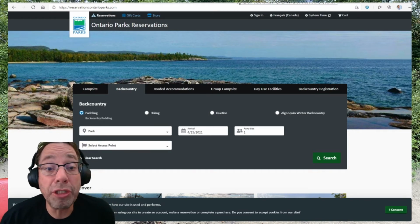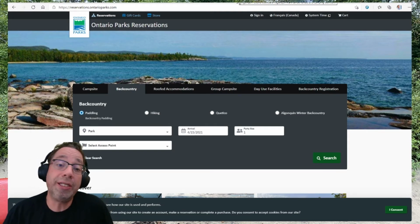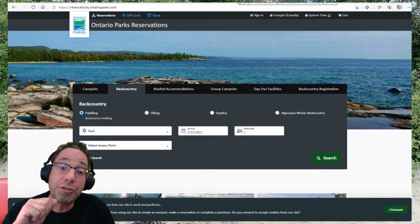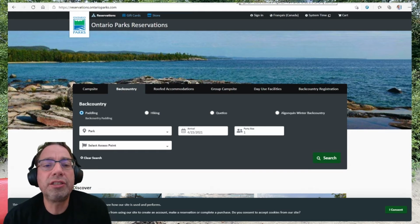The other thing just to mention is when you do arrive at Achray, you also have to check in with the ranger station to get your actual permit that you can display at your campsite. Also, you need something for your cars. So you have to make sure that you get your parking pass from the ranger for your vehicles, which they will charge you a small amount for.